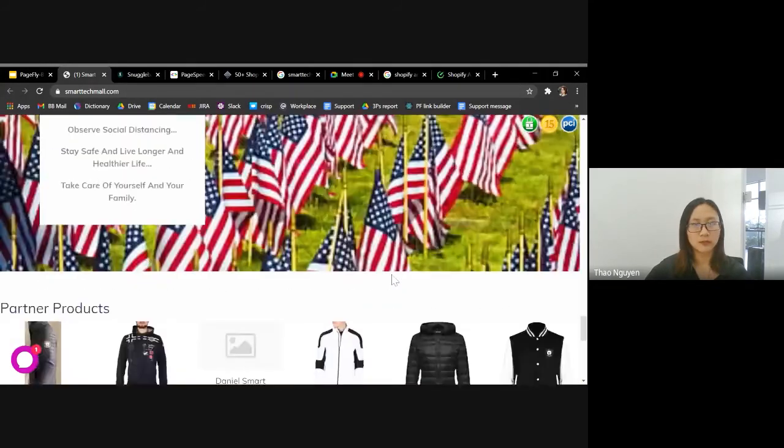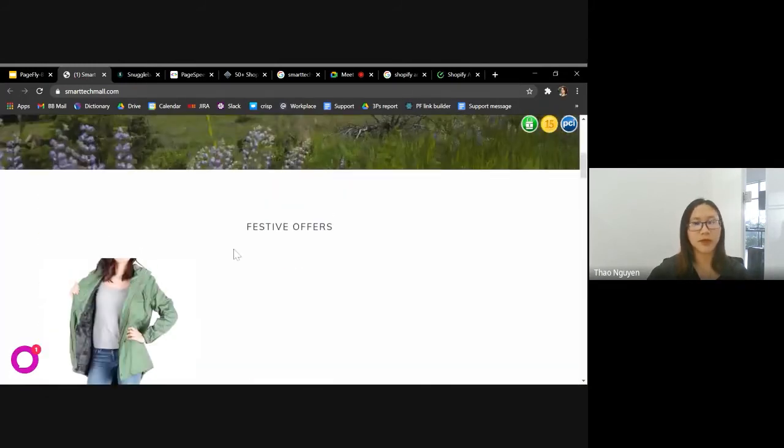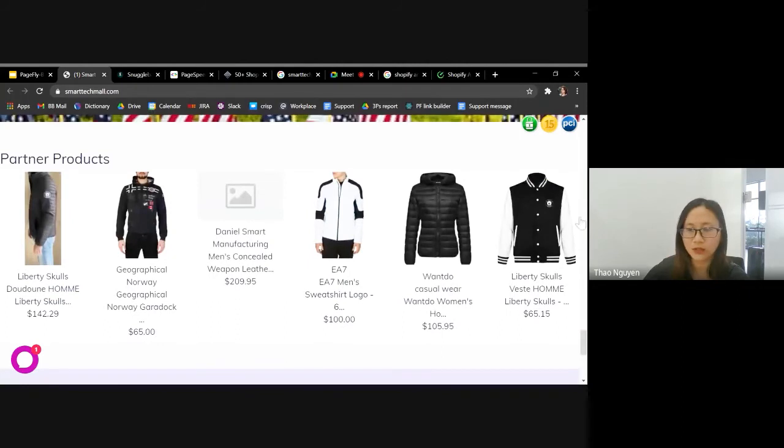Next, in here, partner products and festive offers. As you can see here, you are setting padding for this section. There's margin here. But in this partner products section, it is full width. As you can see, there's no gap, there's no margin. So I think we need to consider that factor and, how to say, just make sure that all of the layout is consistent across the store.